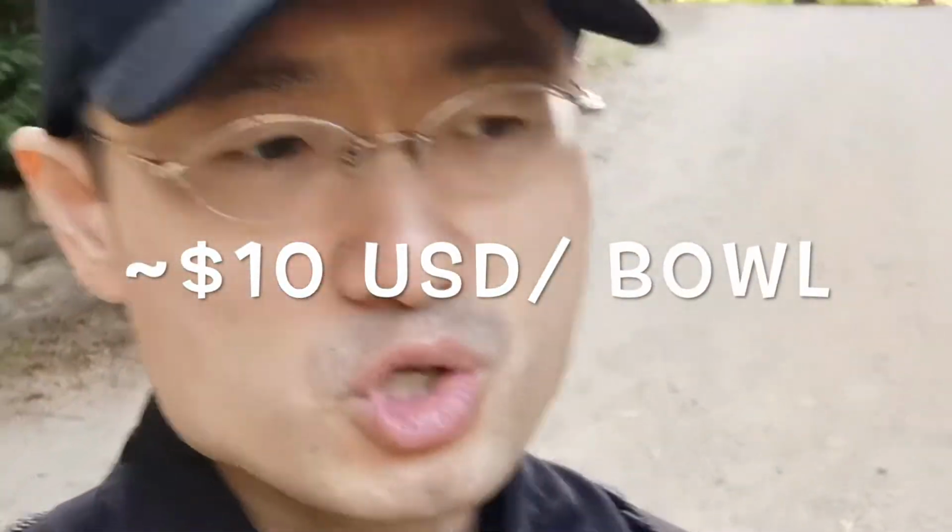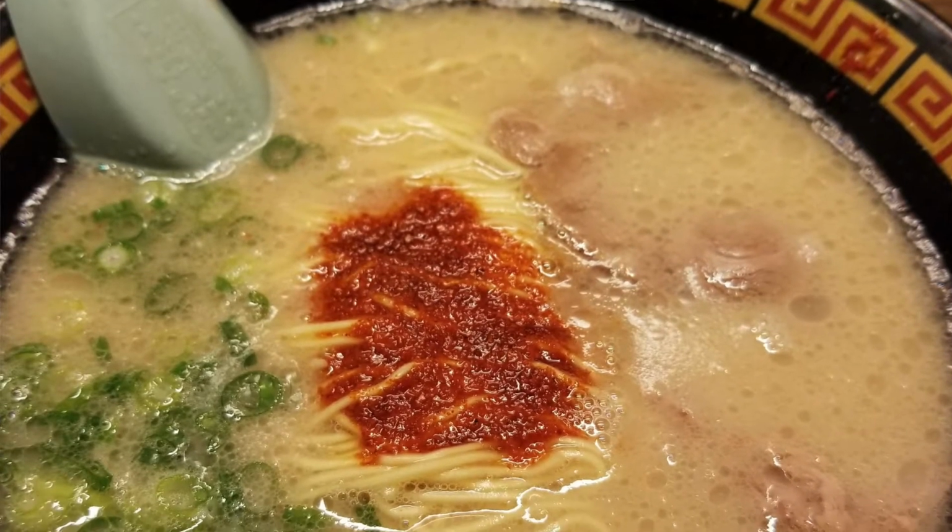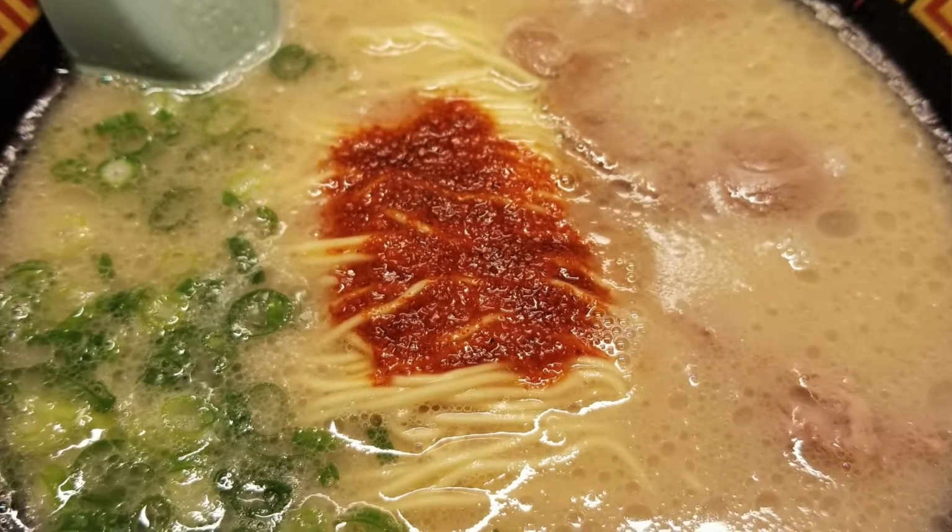So now let's get to the meat of this meal. For $10, you get a pretty good portion, and it's definitely filling. The ramen came with their house special hot sauce, which you can also request to skip.